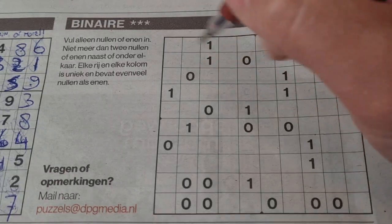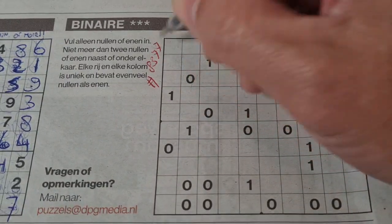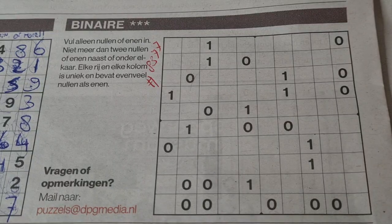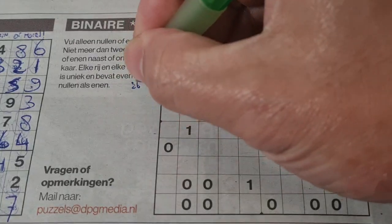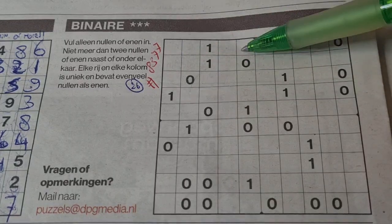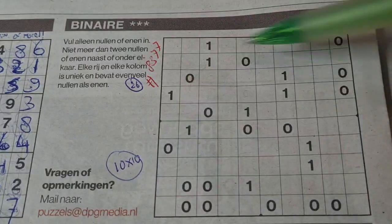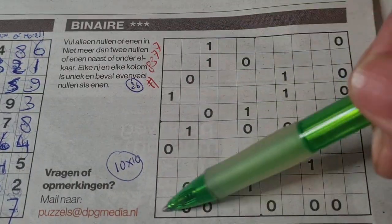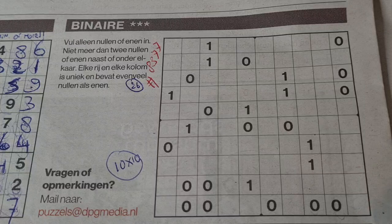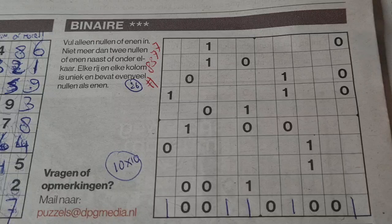Alright, binary puzzle number 8377777. Before I start, I always count the printed digits. Well, this one has 26 printed digits. And what kind of binary puzzle is this one? Let me count. 1, 2, 3, 4, 5, 6, 7, 8, 9, 10. It's a 10 by 10 binary puzzle. That means in a column or in a row, there are always 5 O's, 1, 2, 3, 4, 5, and 5 ones, 1, 2, 3, 4, 5. Alright, so let's get started.